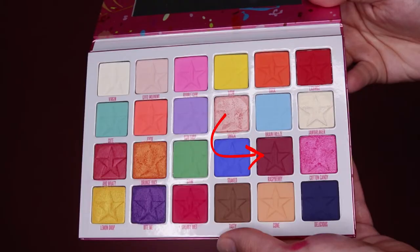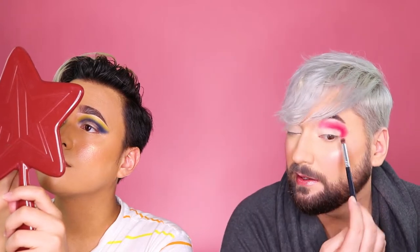So I'm going to take Raspberry, which is a darker reddish purple, and I'm going to put that on my outer corner right here. Not know about you, but I haven't had any fallout on my face either. Yet. No, me neither. None. Packing on a lot of color. Yeah, I'm packing it on too, and it's just not going anywhere.